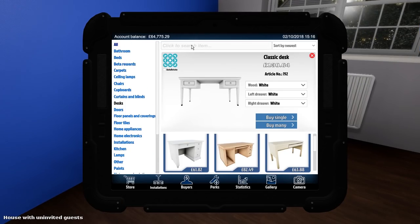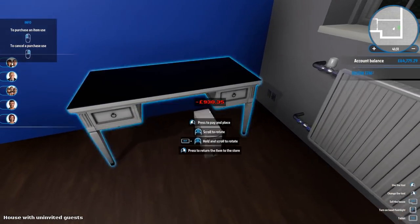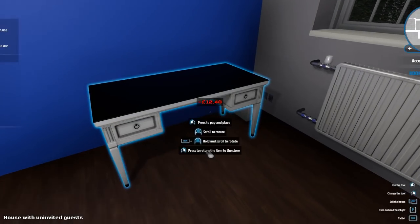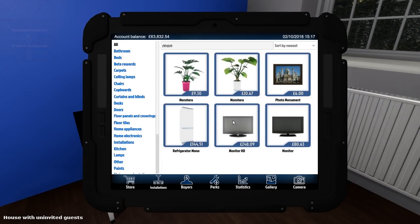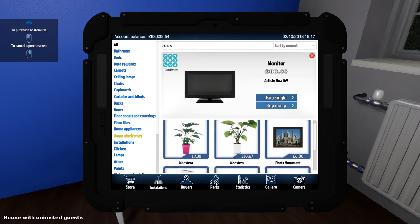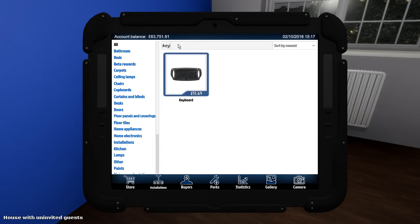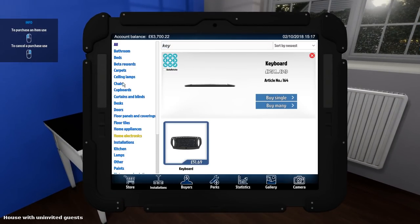Right. Need a computer. Computer, Fenix computer. Oh, so which one? We'll go for the expensive one. Oh, tower as well. Computer mouse. And let's get a monitor in. Monitor HD or monitor? HD, obviously. Okay, maybe not. It's a bit too large. That's still a big monitor, though. Keyboard. Yeah, nice rig.